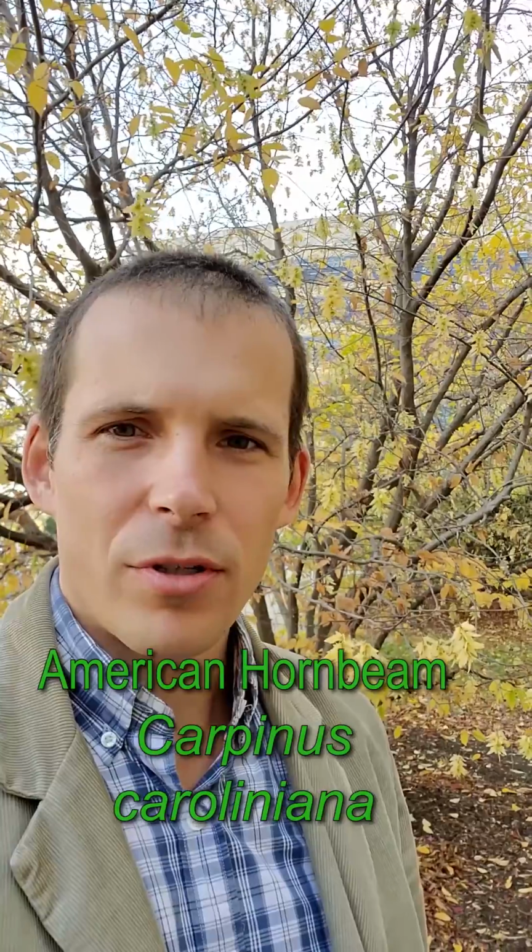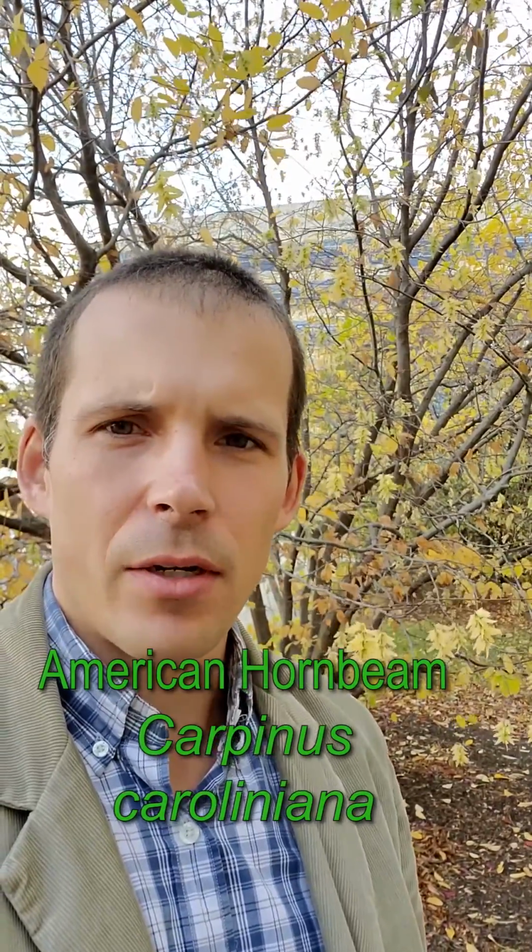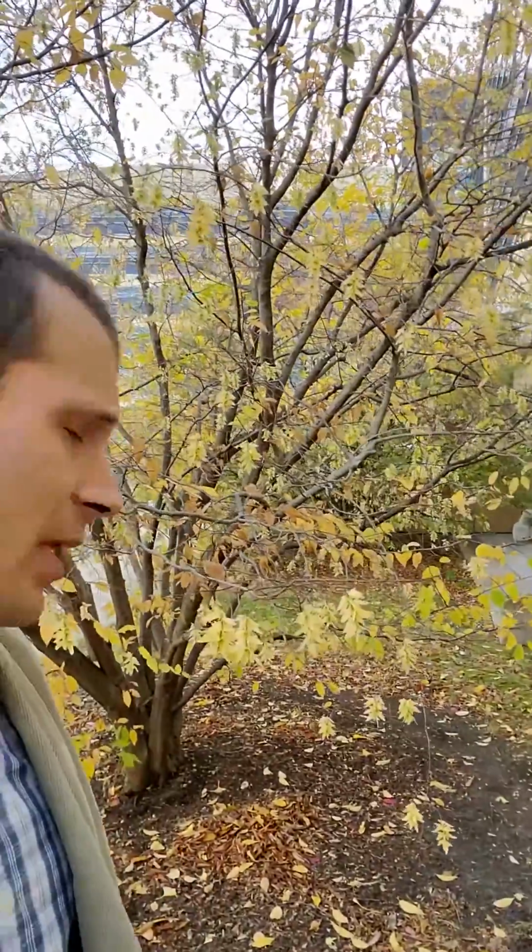Musclewood, blue beech, or ironwood. These are all common names for what's known as the American hornbeam. It's in the birch family. It has the scientific name of Carpinus caroliniana. It has one of the most shock-resistant woods of all trees in North America.